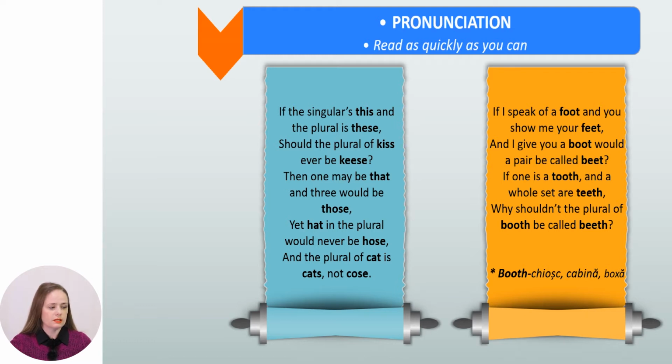If the singular is this and the plural is these, should the plural of kiss ever be keys? Then one may be that, and three would be those. Yet hat in the plural would never be hose. And the plural of cat is cats, not cows. If I speak of a foot and you show me your feet, and I give you a boot, would a pair be called beet? If one is a tooth and a whole set are teeth, why shouldn't the plural of booth be called beeth? Booth is kiosk, cabina or box.